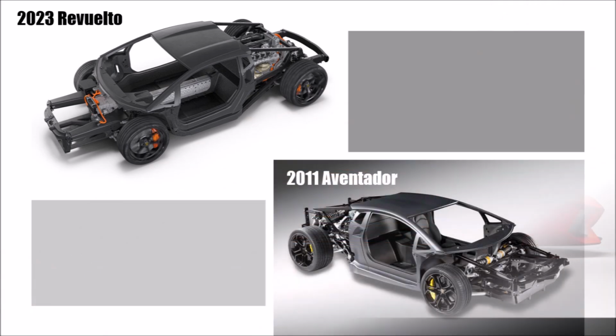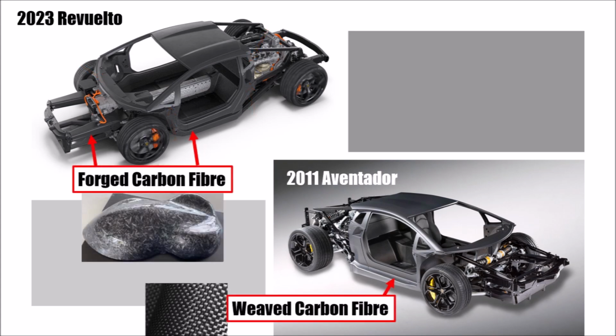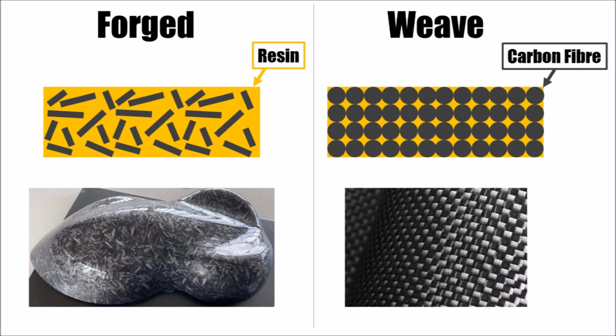First of all, they took the same monocoque and updated it. So the only real design surface is the roof, which is now different, but A and B pillars and the middle part stayed the same. The lower part is now made with forged carbon, which are basically short carbon fibers flooded with resin. So the directions of the fibers are random and it's a lot heavier than weaved carbon fiber parts. But it's still lighter than metal and looks interesting.